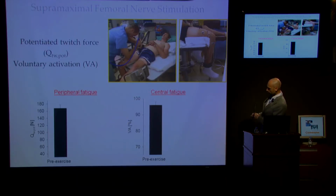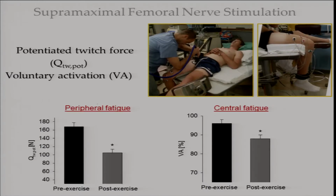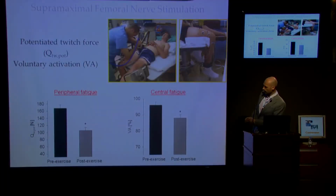Now, central fatigue is another way that we look at, and we use the same technique. We superimpose a twitch during a maximal voluntary contraction, compare that to a potentiated twitch force, which we measure right after the maximal contraction. And that gives us the chance to calculate voluntary muscle activation, as you can see here, which is usually in trained athletes somewhere in the 90s before exercise. Now, we repeat this again as quick as possible after the exercise, and we usually see a discrepancy from before to after exercise. And this is what we use to quantify peripheral fatigue. And then in terms of voluntary activation, the difference from before to after, this is what we use to quantify central fatigue.